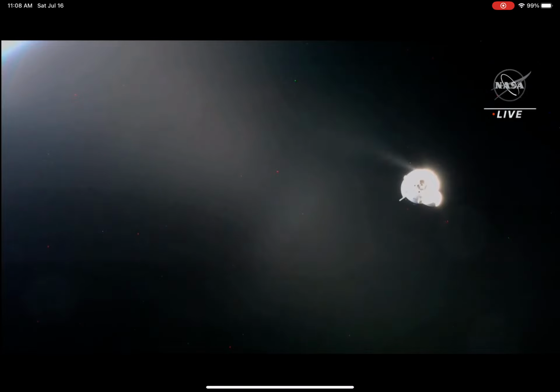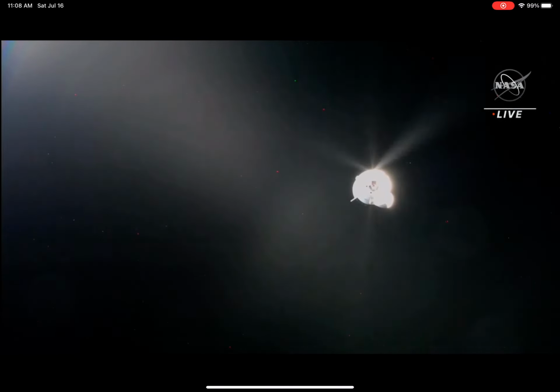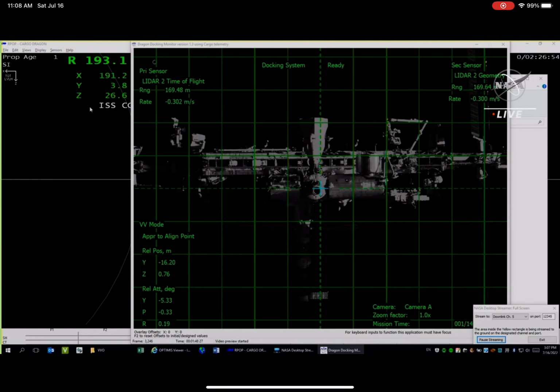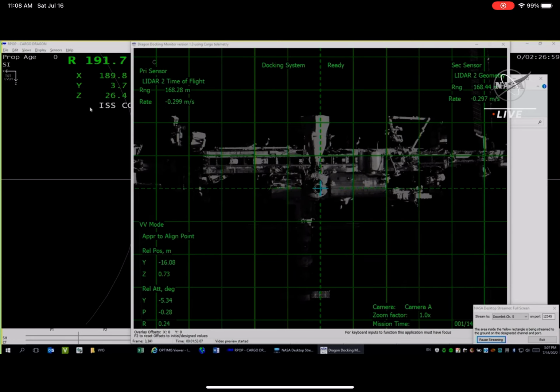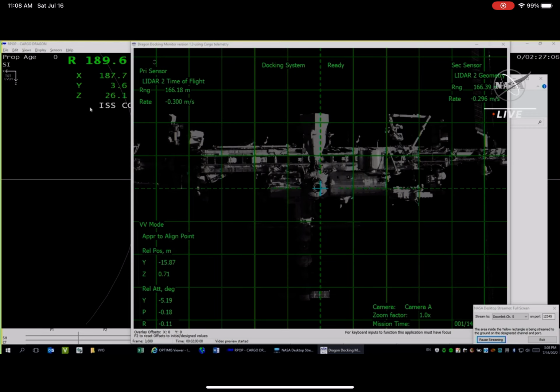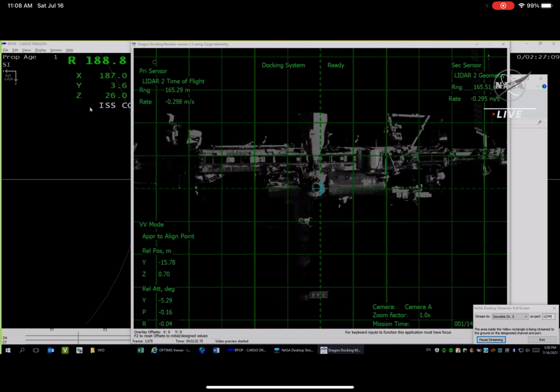making a slow and methodical approach to the waypoint 2 holding point, about 0.3 meters per second. We're anticipating waypoint 2 arrival in a little less than 8.5 minutes. And again, the new estimate for a contact time where CRS-25 will make physical contact with the forward end of the International Space Station. The new target that we have is 10:18 a.m. Central Time.